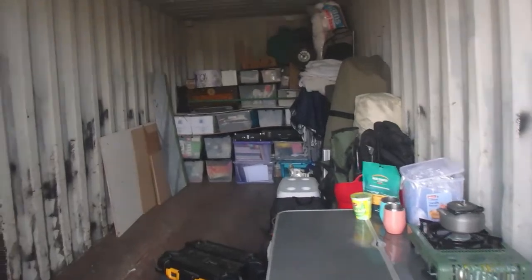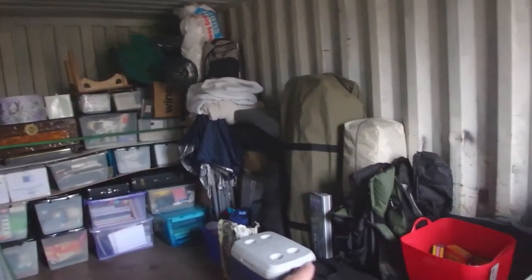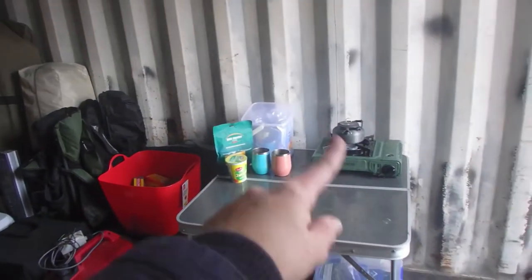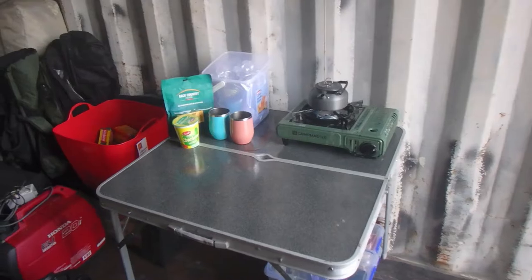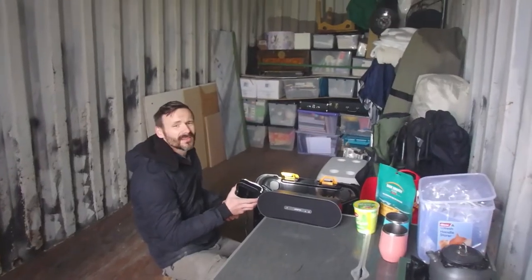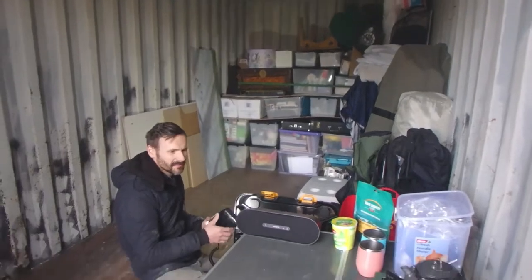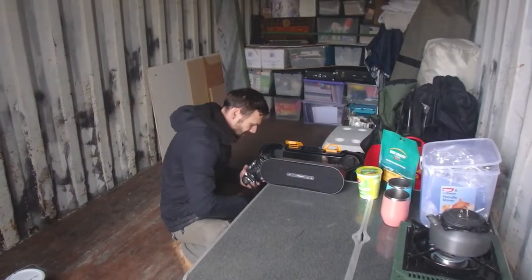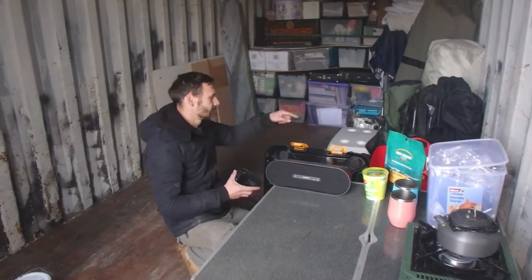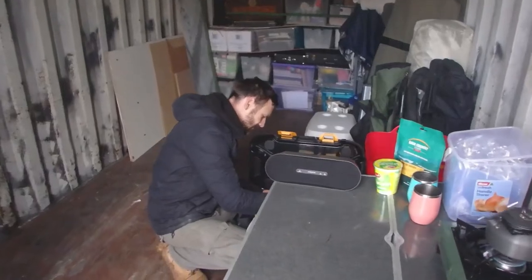So we managed to get all the shipping containers sorted out today. That's all the stuff at the back. That's all our camping stuff. And I got a nice little kitchen set up going that I'm absolutely loving right now. Good living here. Got lights, power, water, what else do you need? Where's the toilet? Just here. So, thought of everything.